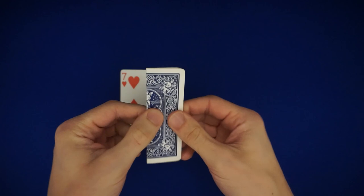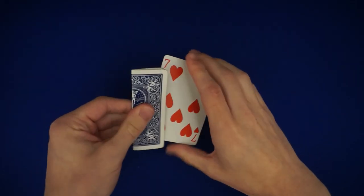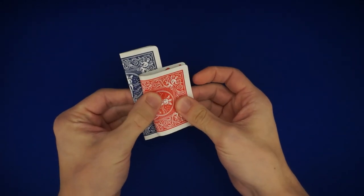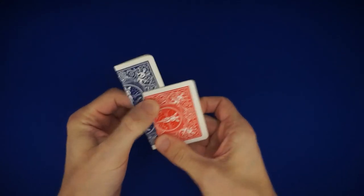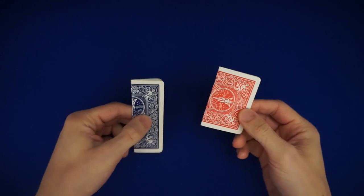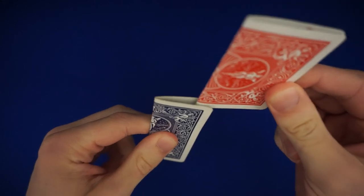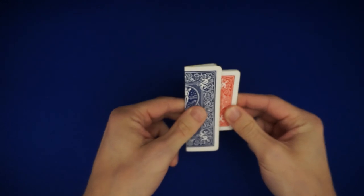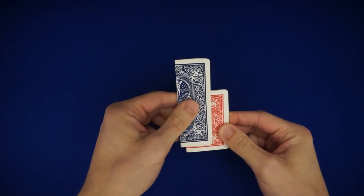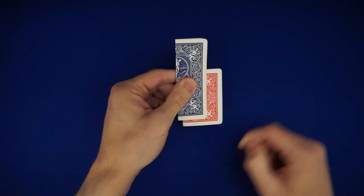So fold that blue one in half, just like so. And the red one I will also fold in half, just like this, so the opposite way to the way we folded the blue one. Now next up, I'm going to take this red one and insert it into the middle of the blue one, like so, so you can see it's going in the middle, and I'll keep moving it down through the middle until it sticks out at the other end, like so.